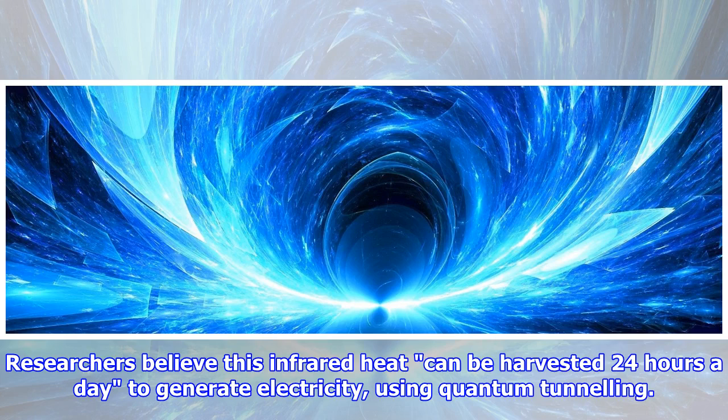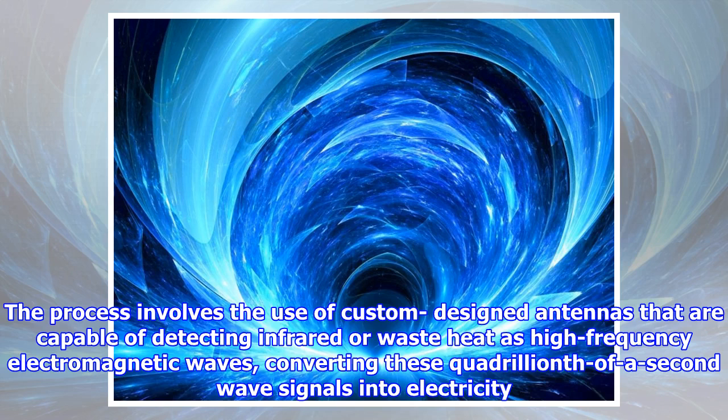Researchers believe this infrared heat can be harvested 24 hours a day to generate electricity, using quantum tunneling. The process involves the use of custom-designed antennas that are capable of detecting infrared or waste heat as high-frequency electromagnetic waves, converting these quadrillionth-of-a-second wave signals into electricity.